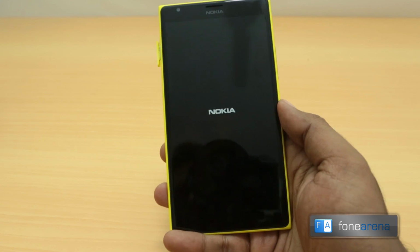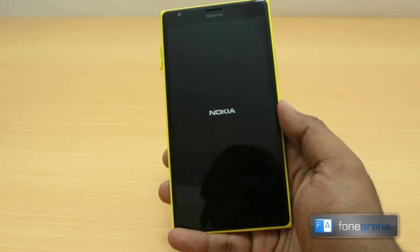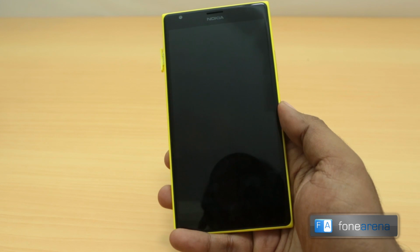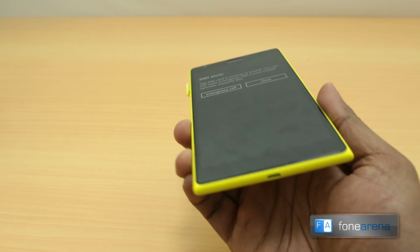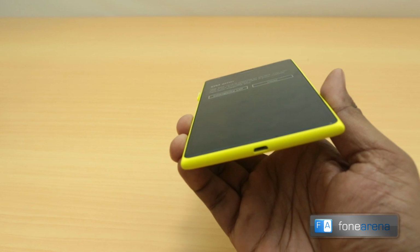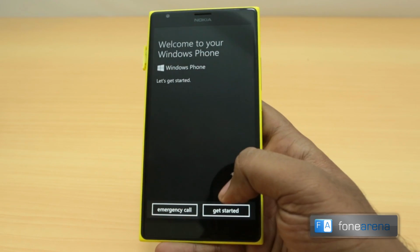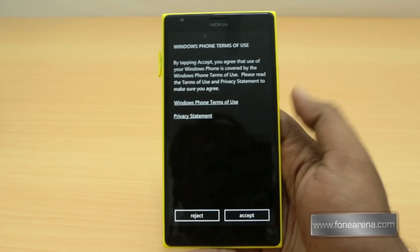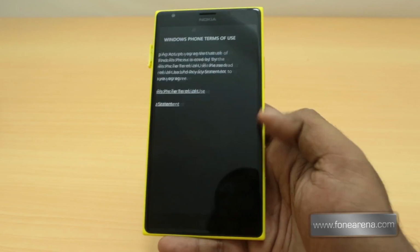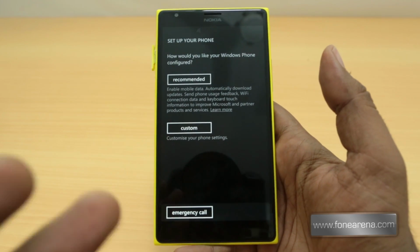Boy, the display looks really good. That's one first impression that we really want to share, because the display is absolutely wonderful. You can see that the viewing angles too are mind-blowing. So this is probably one of the best displays we have seen. So let's quickly get started and set up this phone. We'll go for recommended. We'll just be back after setting up this phone.